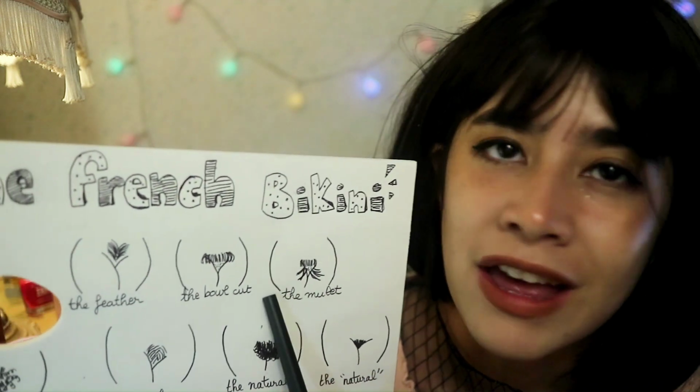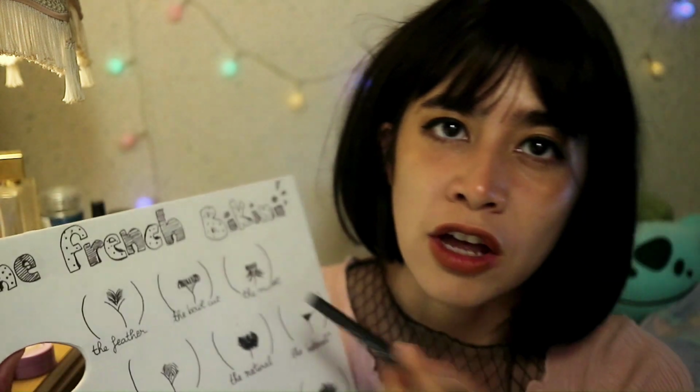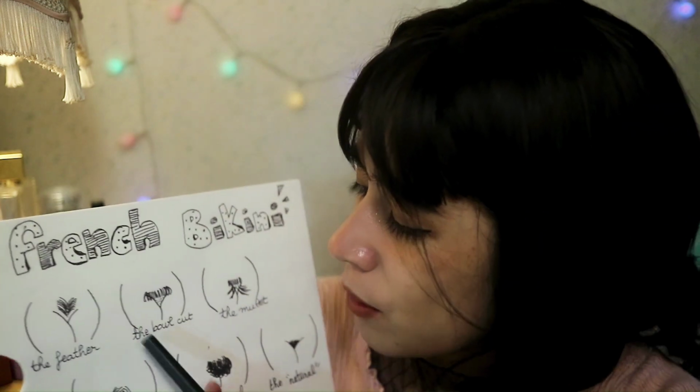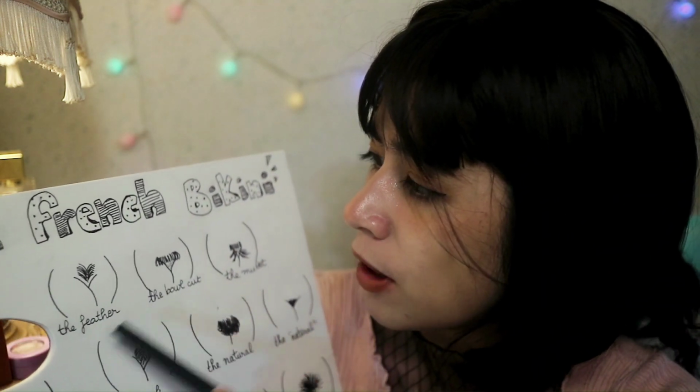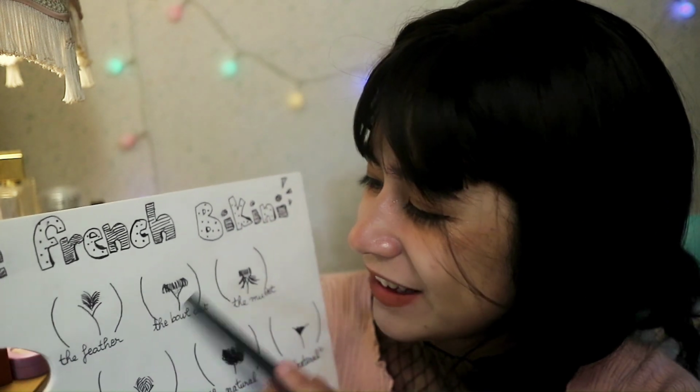The mullet is very 80s style. So it's basically the same as the bowl cut. We have the little fringe, the little bangs on top of the vagina, and we have very long hair coming on each side of your vagina, caressing your sides. Yes, so it's quite a bold choice. I'm not going to lie.